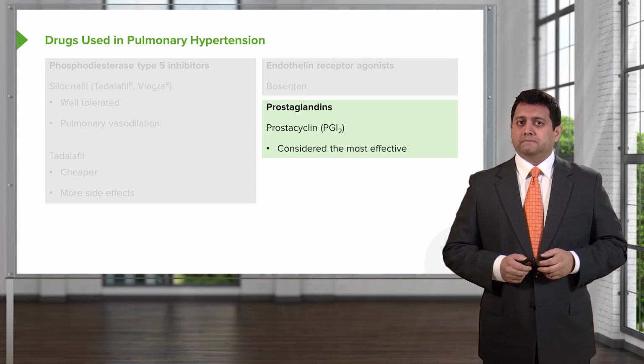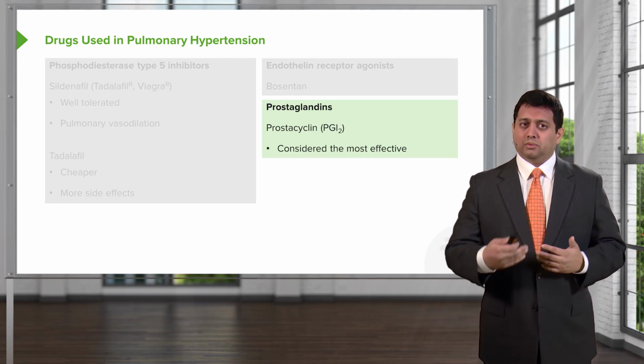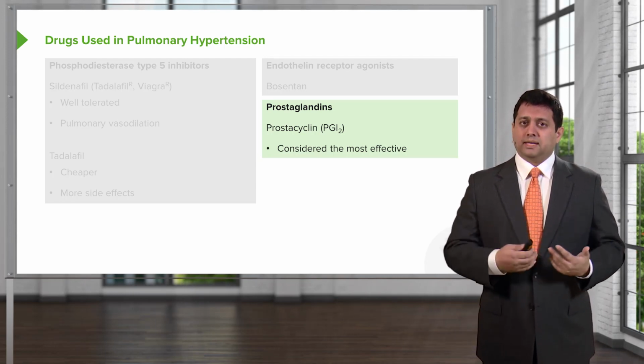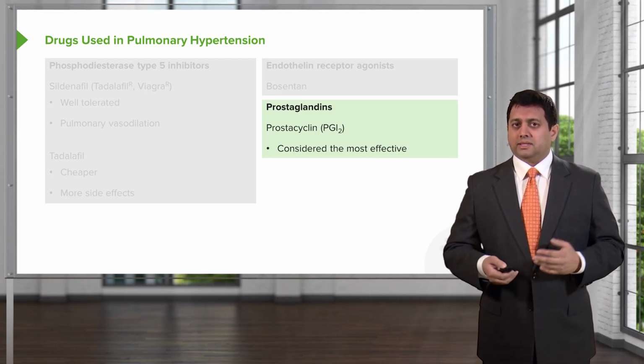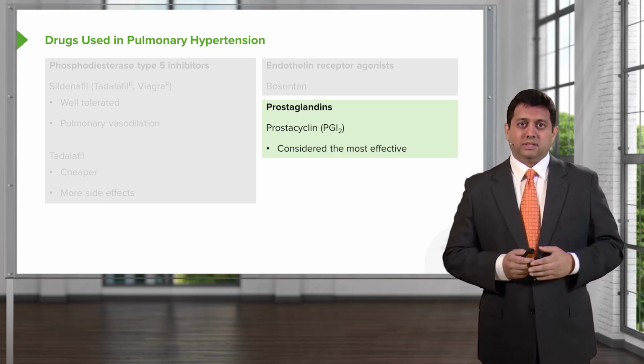Now, in terms of memorizing things for exams, I think the one that you want to really remember is bosentan. If you remember prostacyclin, that's an added bonus, but the questions are going to be focusing on bosentan.